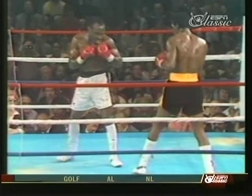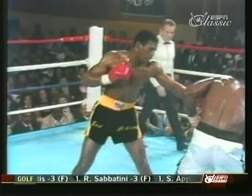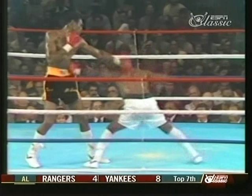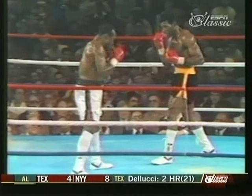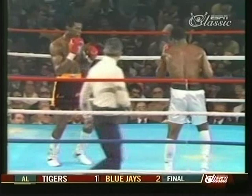Saad Muhammad trying to answer back, trying to recapture the control of the fight that he showed in the first round when he used his left so effectively. Braxton will have none of it. More often where he can to the midsection. One must wonder if this time Saad Muhammad will not have the recuperative powers of the past.